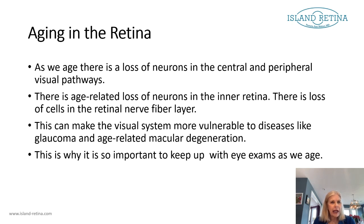Now, as we age, things happen to the retina. There is loss of neurons in the central and the peripheral visual pathways. There is age-related loss of neurons in the inner retina. There is loss of cells in the retinal nerve fiber layer. And these can make the visual systems much more vulnerable to normal disease processes such as glaucoma and age-related macular degeneration. So that's why as we age, it's really important to keep up with our eye exams so that we don't have damage from these other conditions, which we are now more vulnerable to.